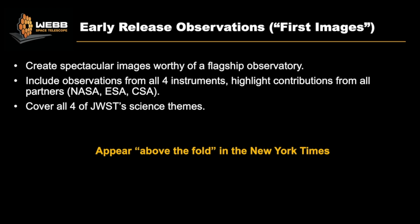What is typically known as the first images is also known as the early release observations, and this is something that is very often, if not nearly always, done for a new astronomical observatory, space observatory. The early release observations were not intended to be necessarily scientific. They were intended as a public outreach product to showcase the observatory, but were not designed for the basic purpose of doing science. And everything else that comes after that generally is for science, but the EROs, the early release observations, were not.